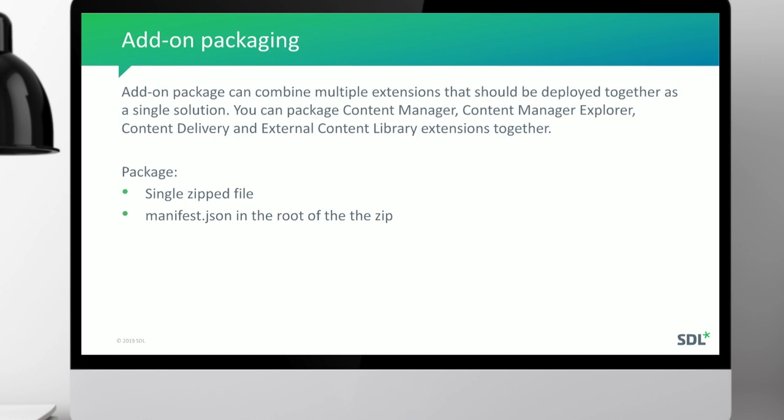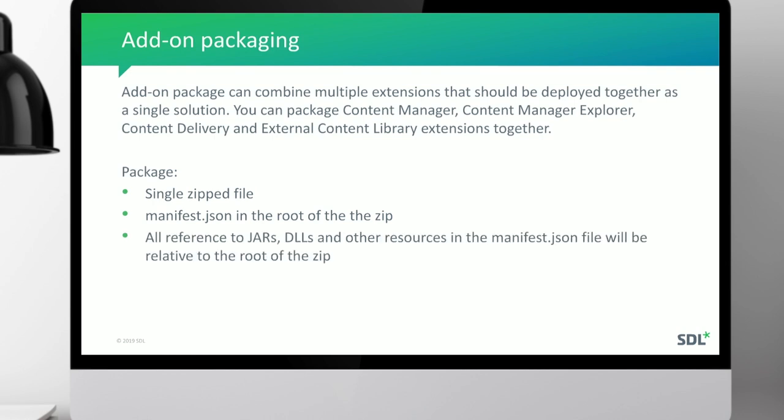So each extension is defined specific to a component within the Tridion Sites system. So within the extensions, you'll have references to jars for the content delivery side extensions and DLLs for the content manager and UI extensions. And these all fit within a single manifest file, and they sit relative to the root of the zip. So what it allows us to do at the end is package these together in a single zip and have subfolders within there that can be referenced from that manifest, and then it allows you to combine multiple extensions within that single package.